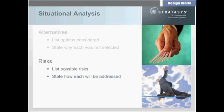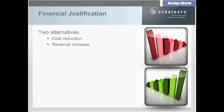That's the situational analysis, which now takes us to the financial justification. You've got two paths you can go after. In some cases, you may have to go after both cost reduction and revenue increase, but I highly recommend you stick to one of the two paths in your justification to stay focused, to hone in on that one aspect. And I'm also going to recommend that you go after cost reduction as the preferred method, at least to start. The reason is, cost reduction in today's economic times is usually at the heart of the matter. People are looking more for savings than growing businesses in general.